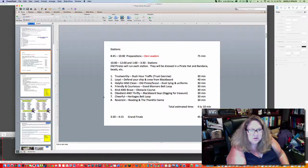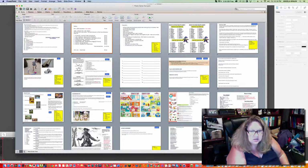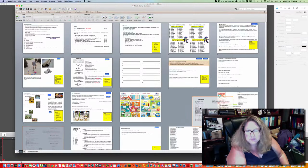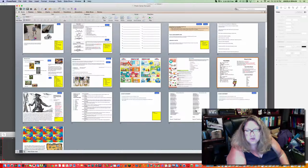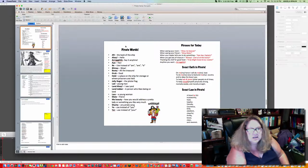Then we have something on cheerful. And cheerful is a stretch as far as where do I put this. But it is the Heritage's belt loop. And the reason that I call it cheerful is because you're working with your family. So that's the best that I could do with the cheerful. But the first thing is you're going to be taught some pirate words, how to speak like a pirate.